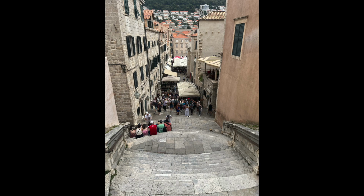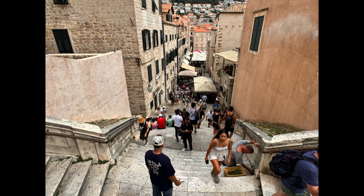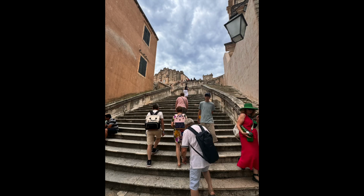Do you remember I was going to tell you about the Jesuit stairs? So if you watched season 5, episode 10 of Game of Thrones, you saw Cersei's walk of shame. That was done here on these steps in Dubrovnik.